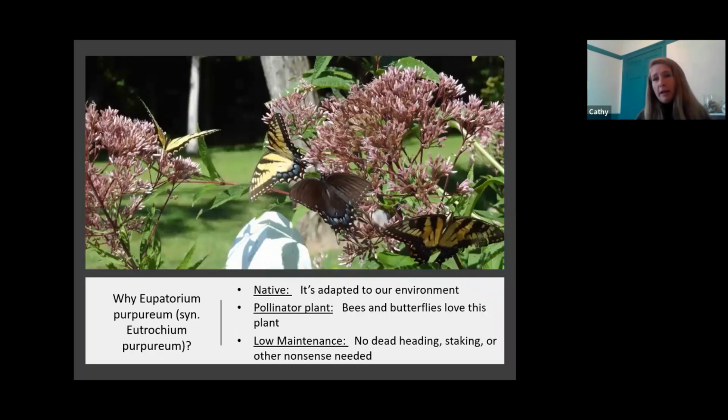Why Joe Pye weed? Again, when I go out in my backyard and I see this many tiger swallowtails on any plant, I want to plant it over and over again. And Joe Pye weed is extremely self-sufficient. Many of the roads in Goochland County, as you drive down and you look in the ditches, these are plants that are growing in the ditches. So again, that meets my standard of a plant that I don't have to babysit, which is providing support to our pollinators.